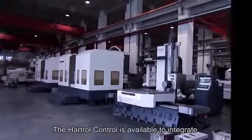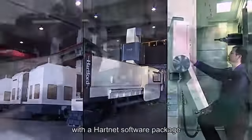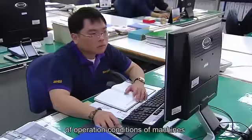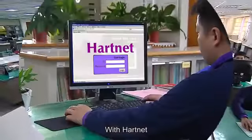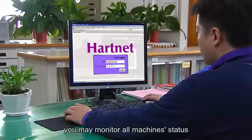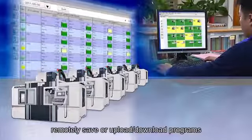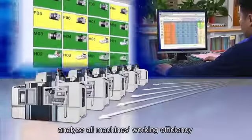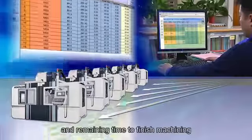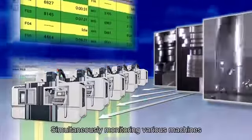The Hartford control is available to integrate with the HartNet software package, allowing for real-time monitoring of operation conditions of machines through the internet. With HartNet, you may monitor all the machine statuses, remotely save or upload and download programs, check machine's parameter setting, analyze all the machine's working efficiency and remaining time to finish machining, simultaneously monitoring various machines.